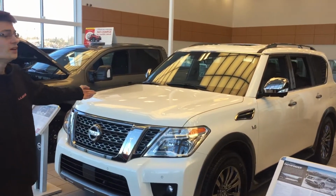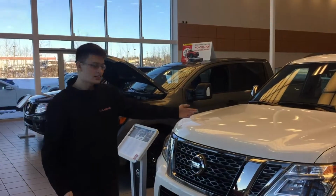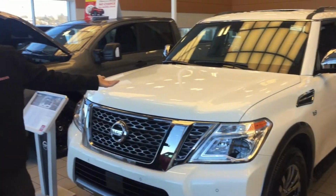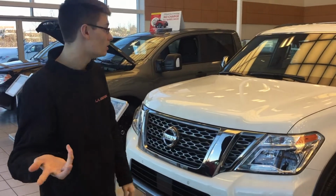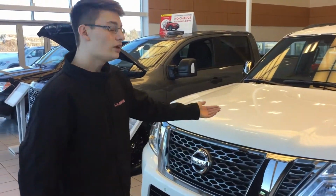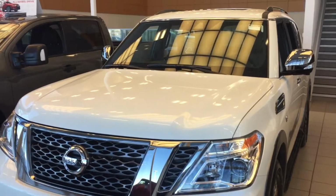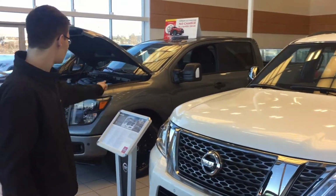Then you got the Armada here. Now this is our top of the line. This can come in seven or eight seats. It's huge, so if you don't have a very big family, it might not be the best for you, but you never know, right? Maybe you'll love it. So fully loaded to the brim. There's nothing underneath. This only comes with tons of stuff. It's got the V8 engine, same as our Titan right here. So lots of power.